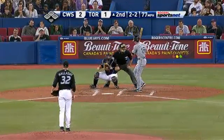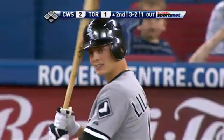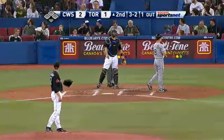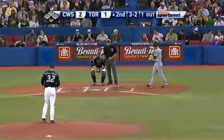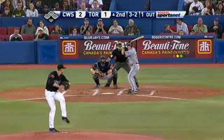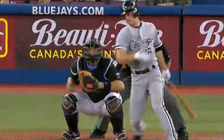2-2 pitch to Lillibridge, a breaking ball inside, 3-2. One down in the second. Into the windup goes Halladay. He got him. 3 consecutive strikeouts. Well, it's 3-2, and he decides just to go right at him with the cutter away, and he swings through it.